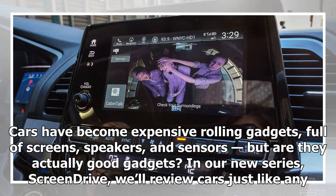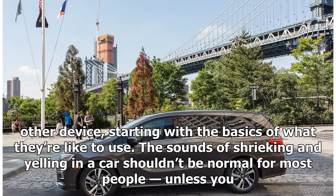Cars have become expensive rolling gadgets, full of screens, speakers, and sensors. But are they actually good gadgets? In our new series, ScreenDrive, we'll review cars just like any other device, starting with the basics of what they're like to use.